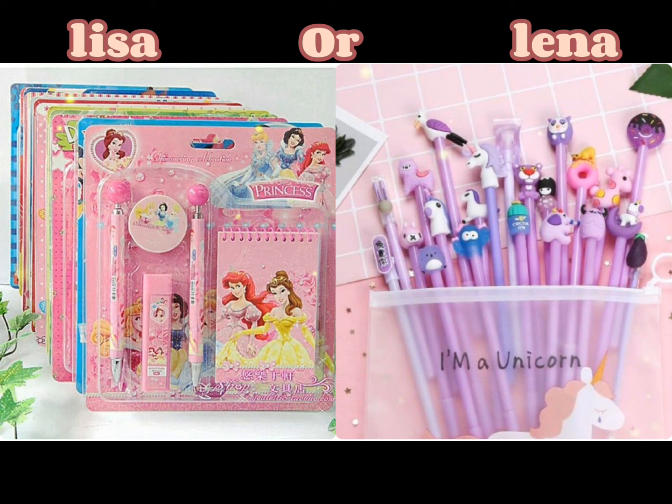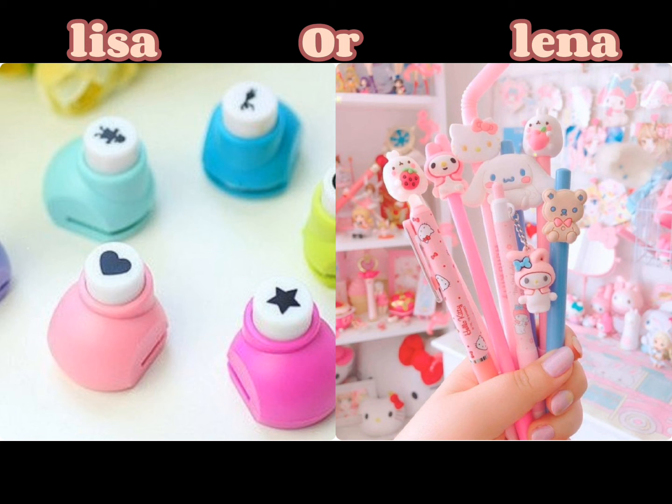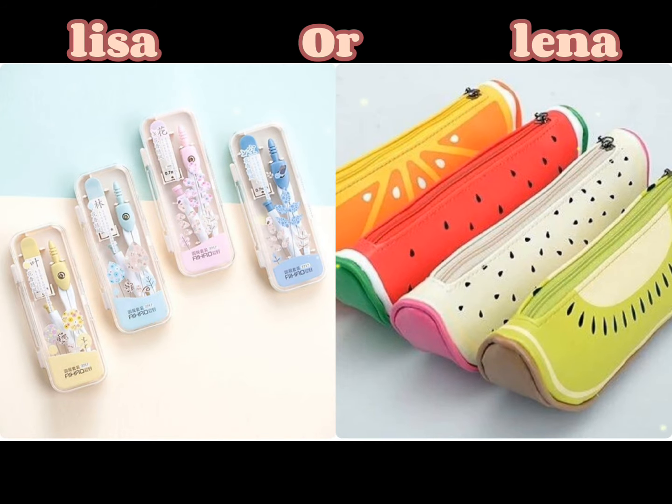Sanrio stationery sets. These sets usually include items like notebooks, pens, stickers, and sticky notes, all featuring your favorite Sanrio characters. The designs are super colorful and curvy, with cute little details that make them extra special. They are perfect for adding some fun and cuteness to your study or work routine. Whether you are a fan of Hello Kitty, My Melody, or any other Sanrio character, you will definitely find a stationery set that suits your style.